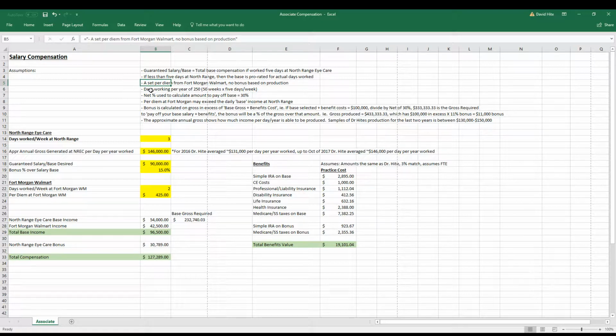Also, assuming 250 working days per year, the net percent I use to calculate some of these things is based on the common metric of 30% net income. Though the per diem at Fort Morgan might actually exceed the base income at North Range.